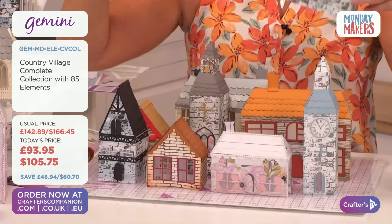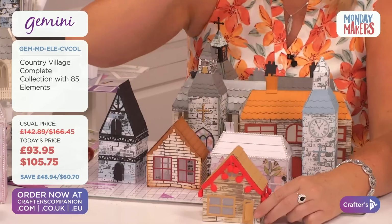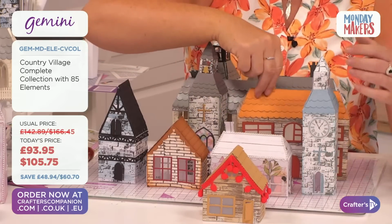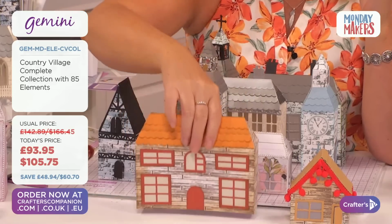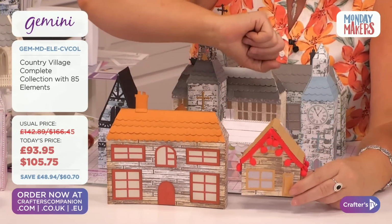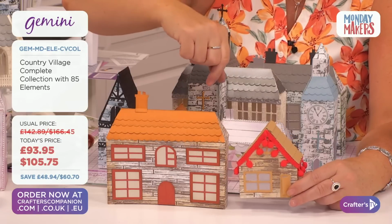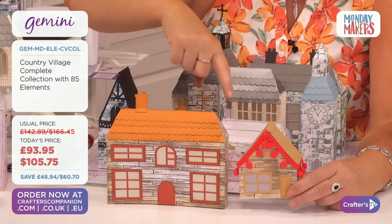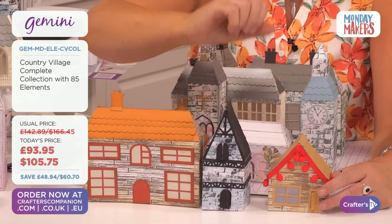These are just spectacular. But what about Christmas? I remember when I was little, my mum used to have a bigger house than this, but every time you lifted it up there were sweets inside. So you could make a Christmas one. I mean, look at this little Christmas cottage. Like a little advent calendar? Yes, you could definitely make advent calendars with these. These are amazing, and you can make all these different shapes and sizes.